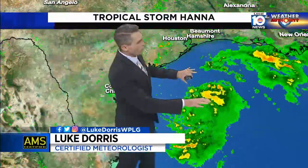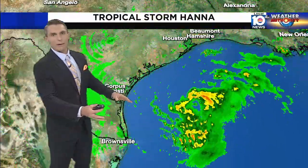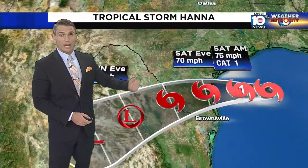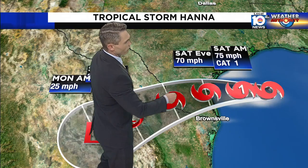What that will do is wall it off from any bad influences around it, so we would expect intensification to occur more rapidly before it makes landfall. In fact, that's what the National Hurricane Center has, is attaining Category 1 strength, so that would be the first hurricane of the season by tomorrow morning. That's the current forecast, and making landfall somewhere on the southern Texas coast by tomorrow.